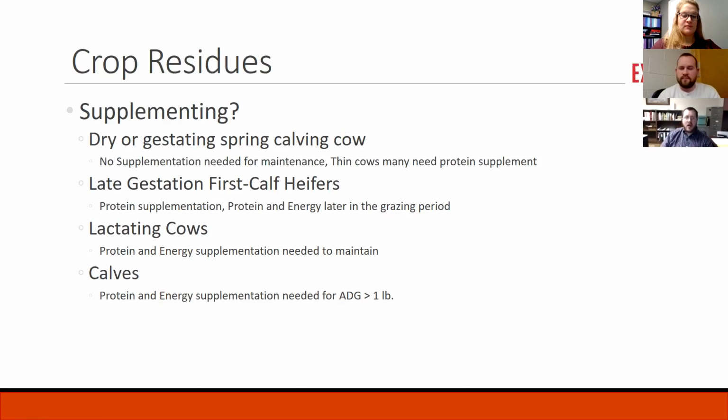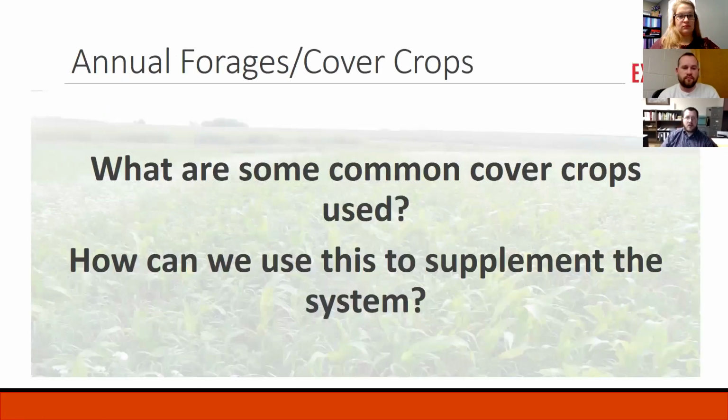Lactating cows, because of those high requirements that lactation occurs, we're probably going to need protein and energy supplementation fairly soon into that system to make sure that we're not dropping a lot of body condition score. And then if we're interested in grazing calves, and there are a lot of producers that are looking at this and finding it a pretty viable option, if we want to get greater than a pound a day average daily gain, we're probably going to need some sort of supplementation into that system as well. So that deals with the crop residue side of things.